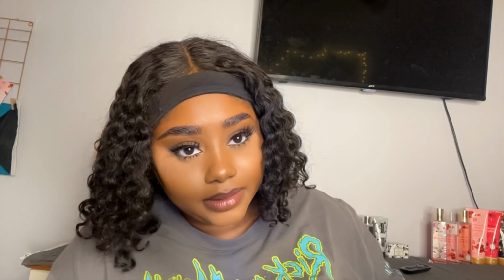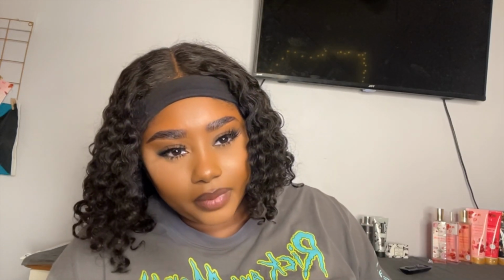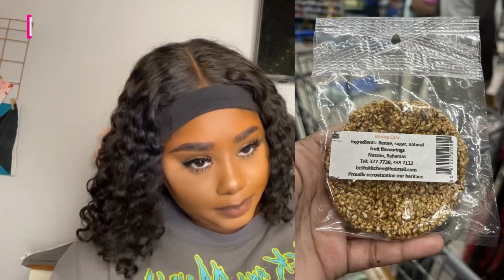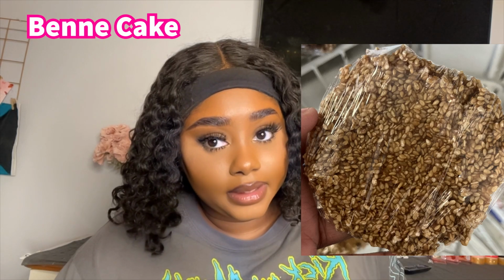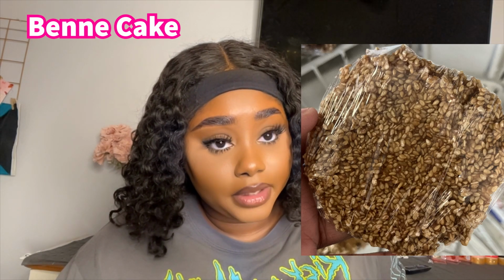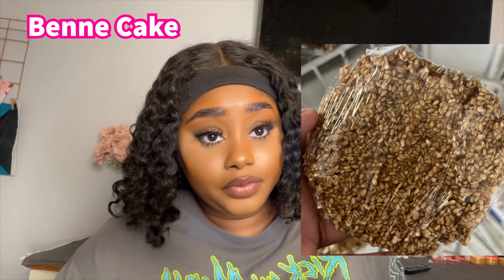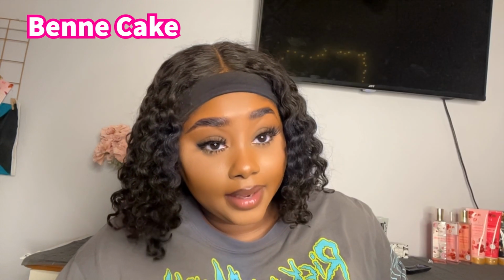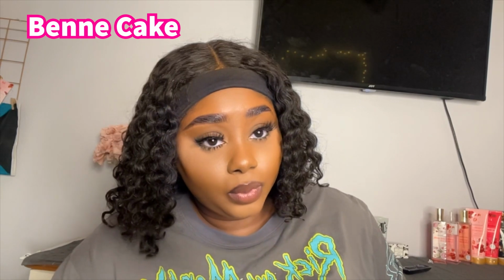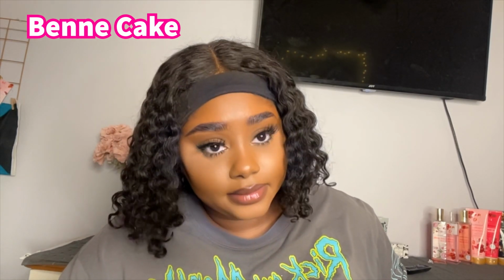Let's start with one that I just want to get out of the way because I've tasted it before, but I do not remember what it tastes like. And that's Benny Cake, okay? Benny Cake has these little seed-looking type situations going on. The picture should be there for you guys to see. I haven't had Benny Cake since I was a child. So to tell you what it tastes like, I can't. I do remember liking it, but I can't tell you what it tastes like.